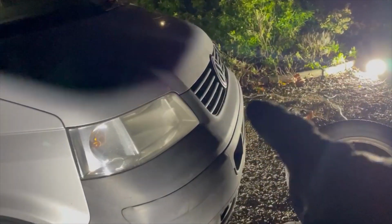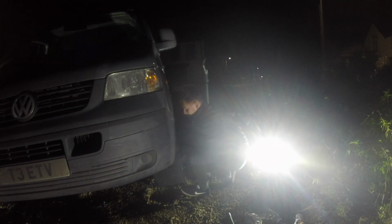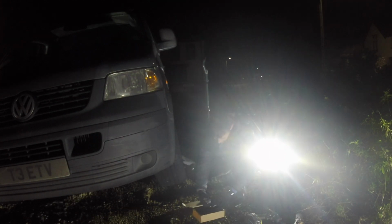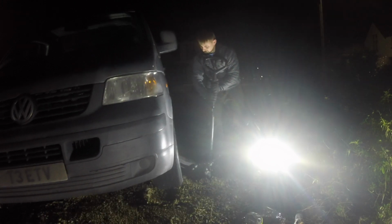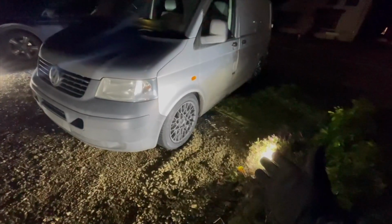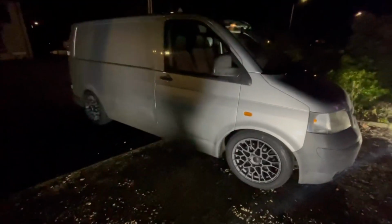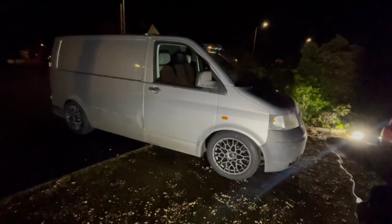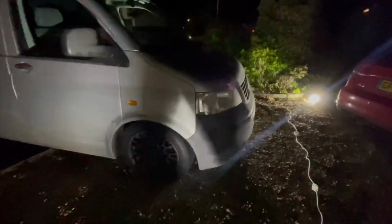Right, I'm gonna get the other side on, and I'm gonna tell you about these. Boom, and there we go, guys. All four wheels are on the van. My little present to my van, which, by the way, I don't think I've ever mentioned, this van's called Lucky. The original number plate had LKY in it, so it stuck.